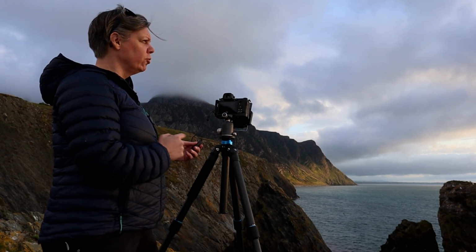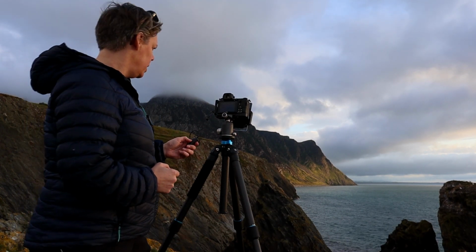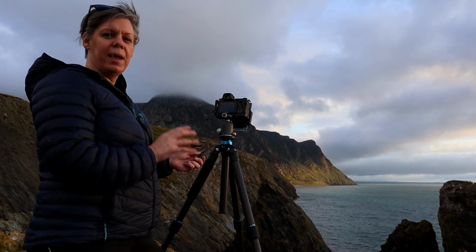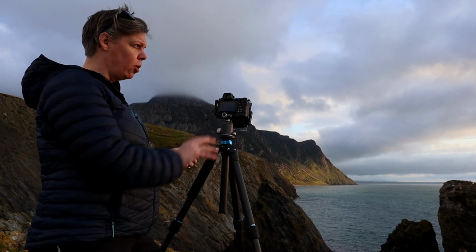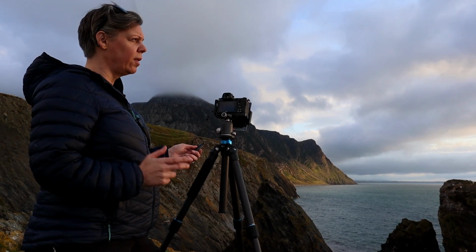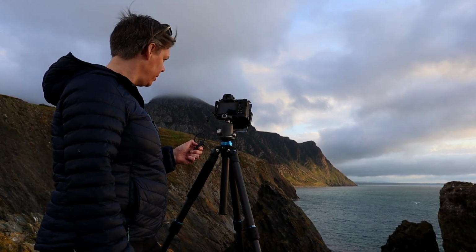I'm just going to let this run a little bit longer, but I do think this could be the shot that we wait for until sunset, so we don't move the tripod and just sit it out. We've got an hour now until the sun sets, but let's just have a little look.